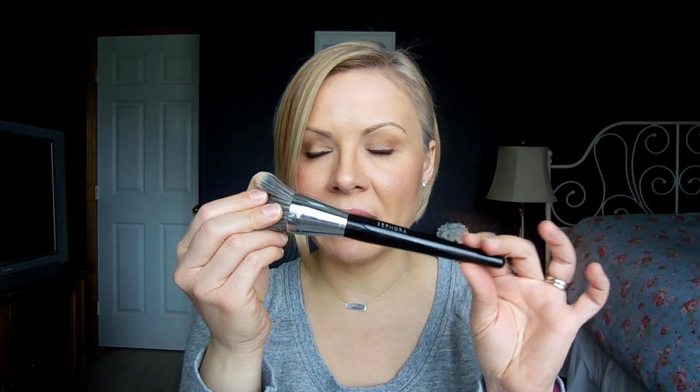It's a little bit more expensive, but you guys know that I'm trying to get rid of most of my Sigma brushes. I'm okay with spending a little bit more on a brush if it means that it's going to last me a long time. My Sigma brushes are not even 5 years old at this point, and most of them have fallen apart. So if I can get this brush to last me 10-15 years, which I've had other brushes last me, then I think this is a worthwhile investment.